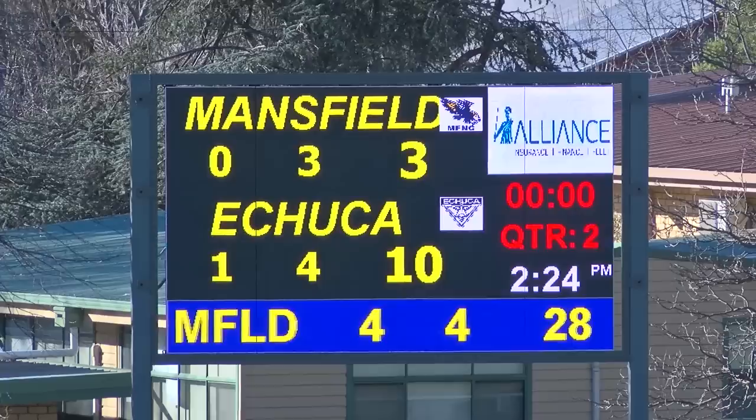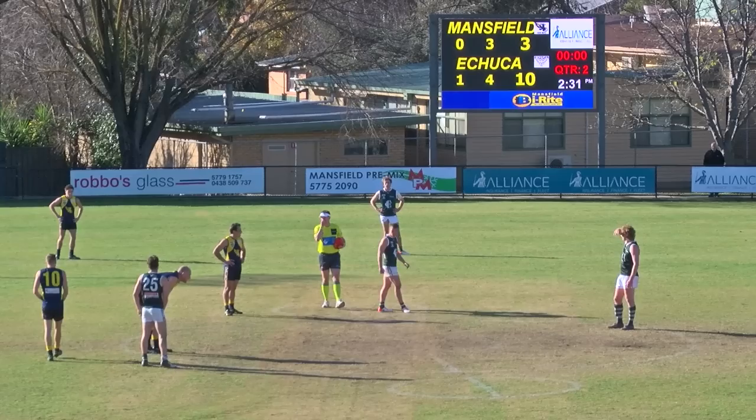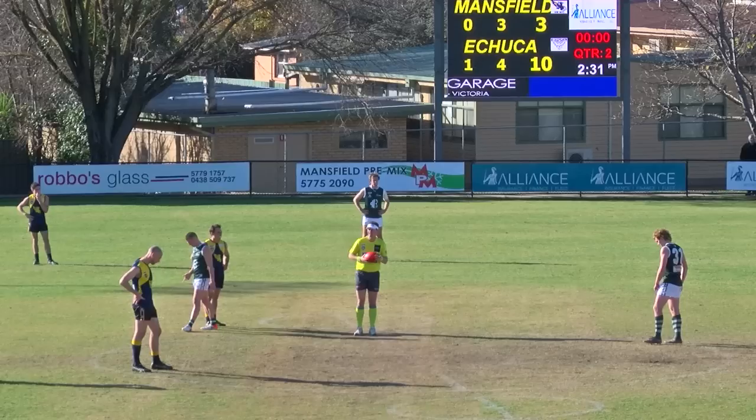Echuca 1-4, 10-2, Mansfield 3 behind. That's very good to see. And back in the middle of the ground, the umpire getting ready to kick things off. The Echuca players were held in their huddle a little bit longer than the Mansfield boys, so perhaps trying to work out what's going on, why they can't get their free-flowing style of footy going. But well done to the Eagles, defending stoutly.